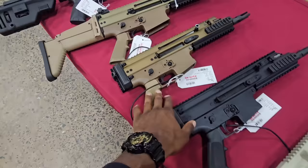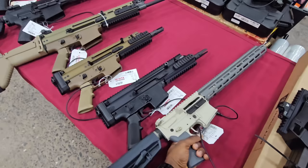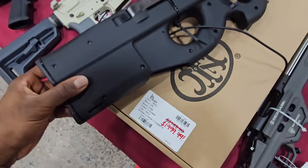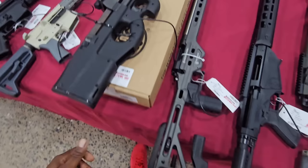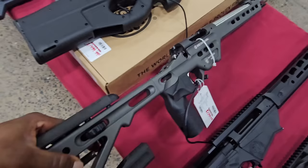Ooh, is that a Sugar Weasel? Yep, Sugar Weasel 556. And like I said in the other videos, y'all let me know what y'all think is giveaway worthy, because the amount of pressure that's in here is ridiculous. We got a PS90. This long range 6.5 Premier Competition. Ooh, that's a really heavy gun.